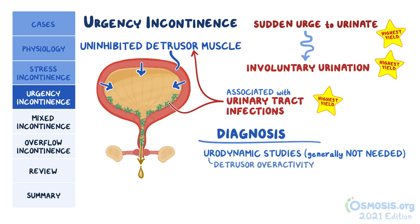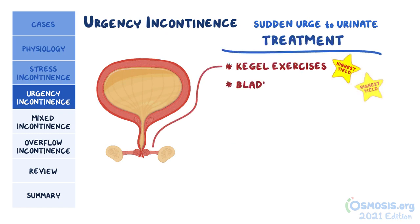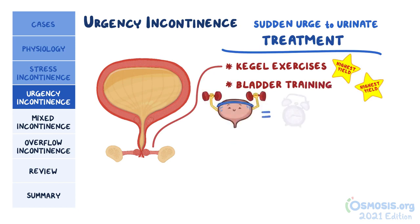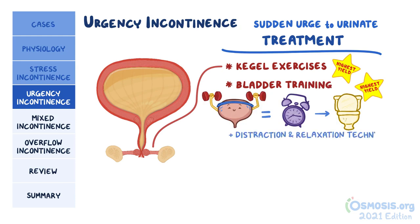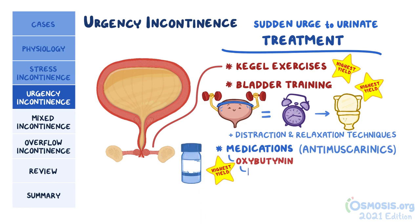Now, for your exam, it's important to remember that the first-line treatment for urgency incontinence relies on Kegel exercises, bladder training, like establishing a timetable for when to go to the bathroom and empty the bladder, as well as distraction or relaxation techniques. If behavioral training fails to improve the symptoms, medications such as antimuscarinics like oxybutynin can be used to decrease detrusor muscle contractions.